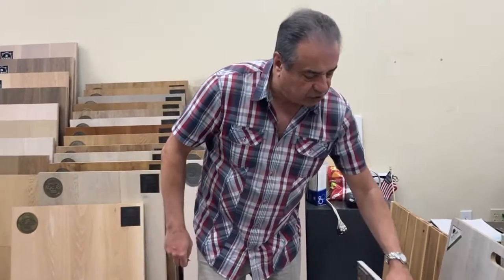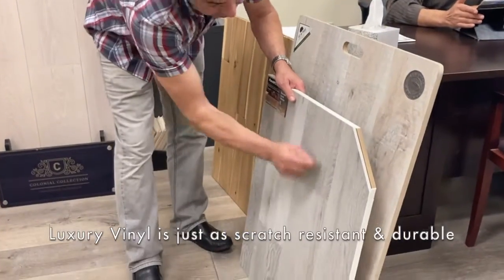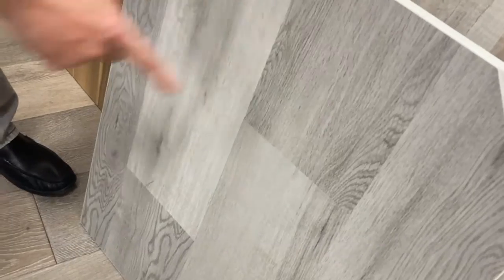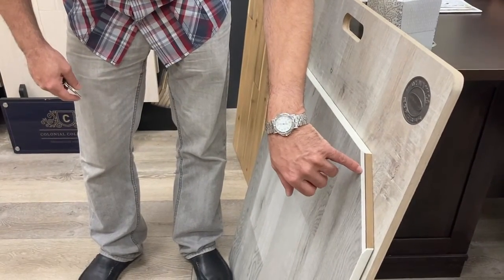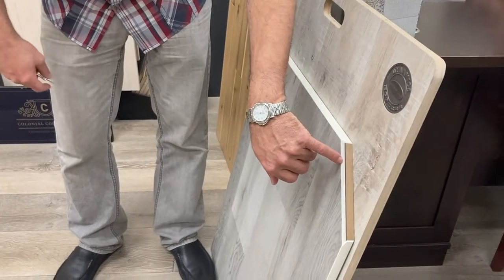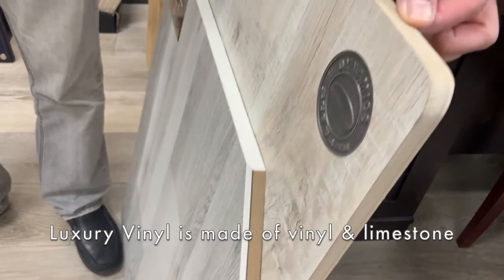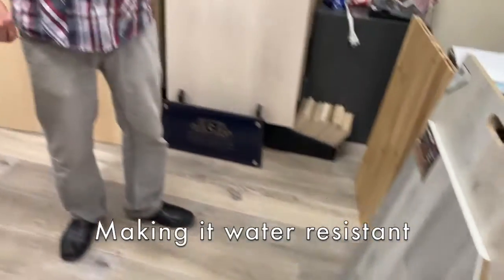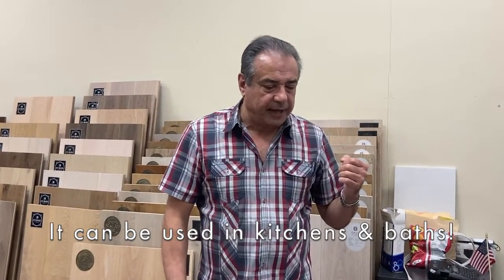The difference between the two is the surface is the same, except they use the vinyl on it. And again, very durable, barely scratches. This white stuff is a composite of natural stone, mostly limestone and rubber, versus the old laminate, which was a particle board. That's why this product is waterproof now. So for that reason, all those problems that people were concerned about laminate in the past is gone.